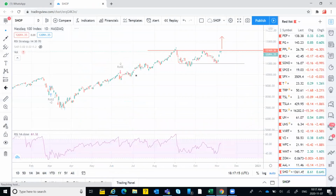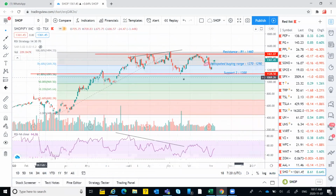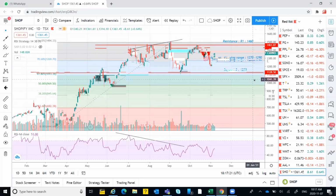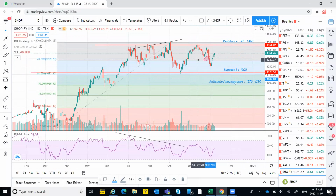and take this one. Okay, guys, we have a graph for Shopify, and as we indicated earlier, this was a possible buying area previously, which was discussed, and even the stock went below that to near support 2, which was around 1200, which we mentioned earlier. So it took support from 1200 and then started going up. Currently it is at 1350.